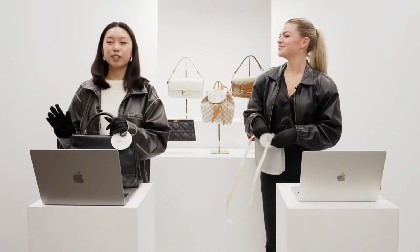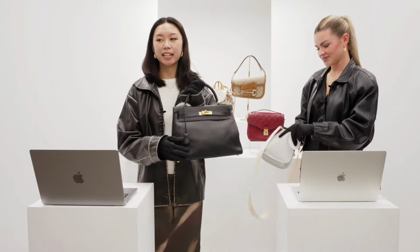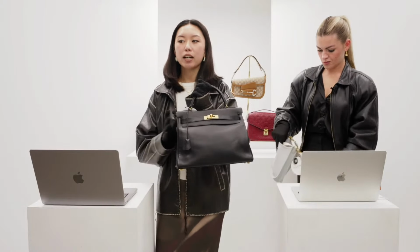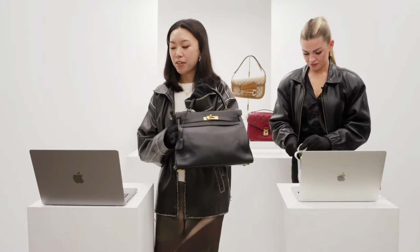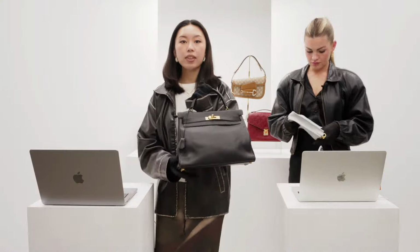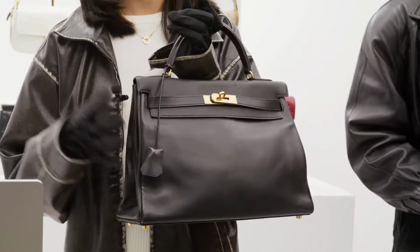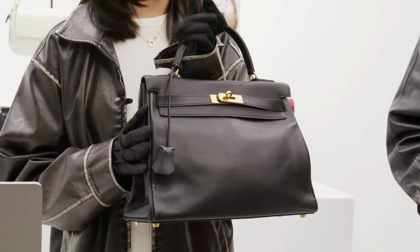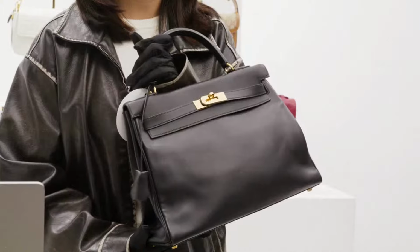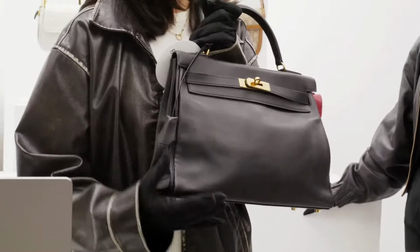And last but certainly not least, we do have a Kelly to show you. So exciting because, as you guys know, a Kelly or a Birkin is one of those bags that bag lovers dream of having. This one in particular is a Swift Kelly Retourne 32 in black, and it's $10,440. Now, I know that price is steep, but if you think about it in relation to all the other Kellys on this earth, this is actually a very well-priced one. And the fact that it's on sale for an additional 10% off makes it under $10,000 for a Kelly, which is really sometimes unheard of.